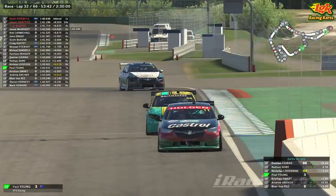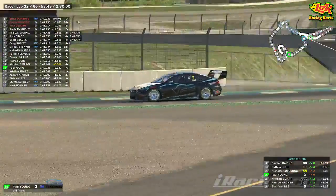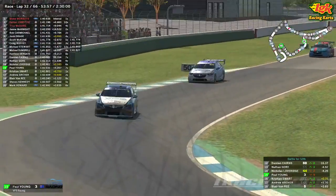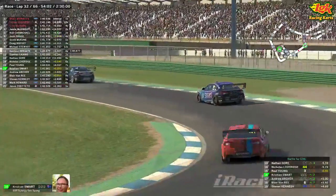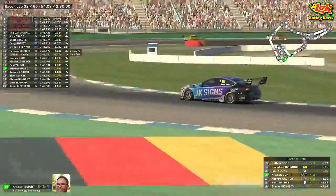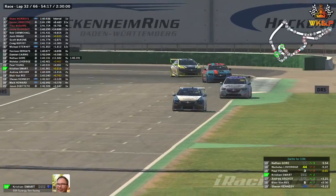And we've got Paul Young. And this is a good looking livery too, the VFS Racing livery. Yeah, it's very clean, tidy, simple, and looks good. Right, big shout out to all these guys. Kirsten Smart from Synergy Racing. Smart. Another quick guy. He's dropped into Season 8 of Vets. Absolutely cracking pace, keeping everybody honest. And it's great to see some of these bigger teams dropping into this series as well.